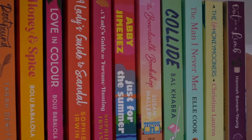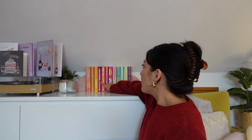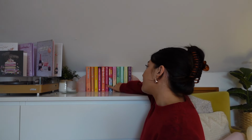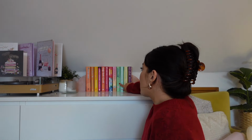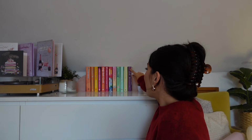We have All Roads Lead Here by Mariana Zapata, Rootbound by Tara Jewett, Honey and Spice by Bolu Babalola, Love in Colour by Bolu Babalola, A Lady's Guide to Scandal by Sophie Irwin, A Lady's Guide to Fortune Hunting by Sophie Irwin, Just for the Summer by Abby Jimenez, The Boardwalk Bookshop by Susan Mallery, Collide by Bao Cabrera, The Man I Never Met by Elle Cook, The Unhoneymooners by Christina Lauren, and then Out on a Limb by Hannah Bonham Young. So we're getting through the romance TBR.